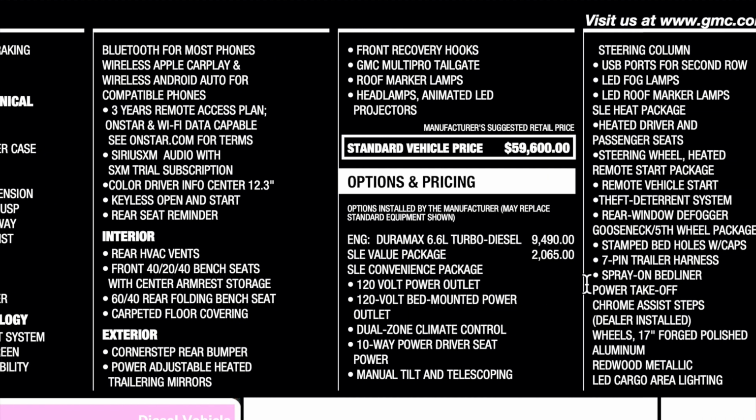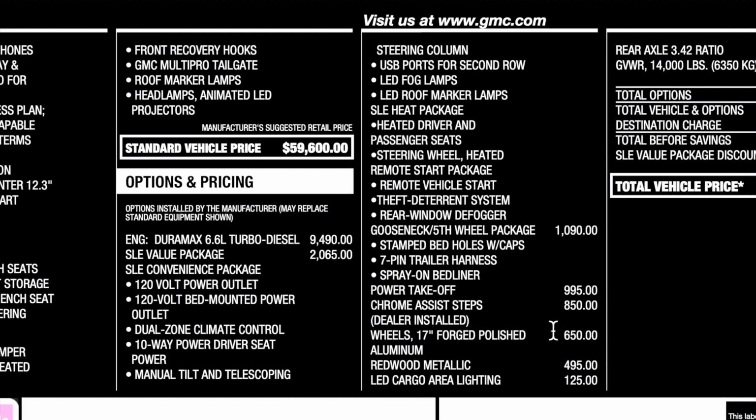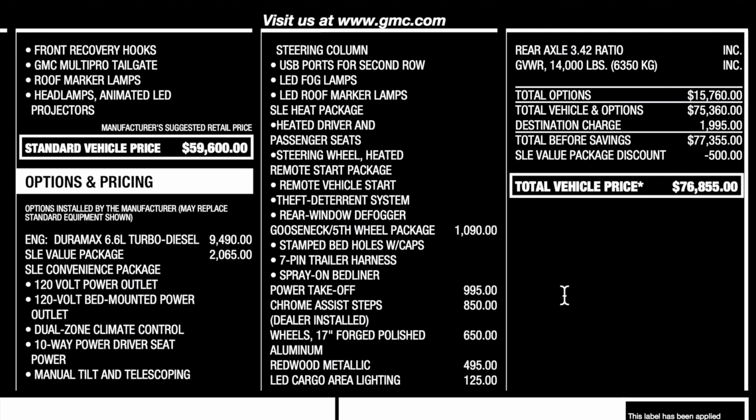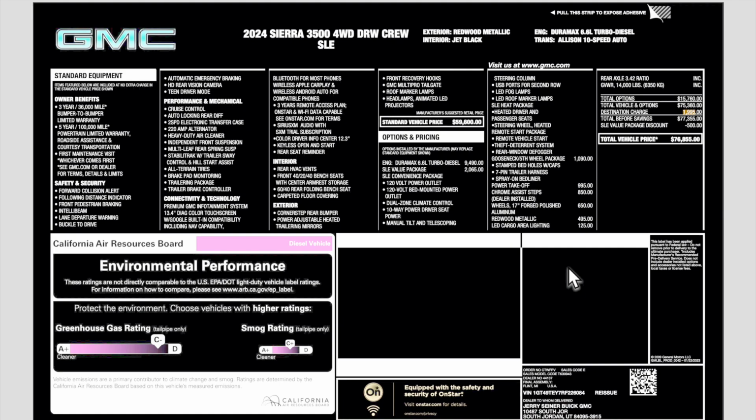Here's all the features that come in there, and this truck does have power takeoff too, which is available on the work truck and SLE models. Now, I'm going to correct myself in the video, but this truck does have the 17-inch forged wheels for $650. Redwood does have an extra cost because of that metallic paint, and here's a few of the things here. Destination comes in at $1995 with a total price of $76,855, which is not bad for a dually.